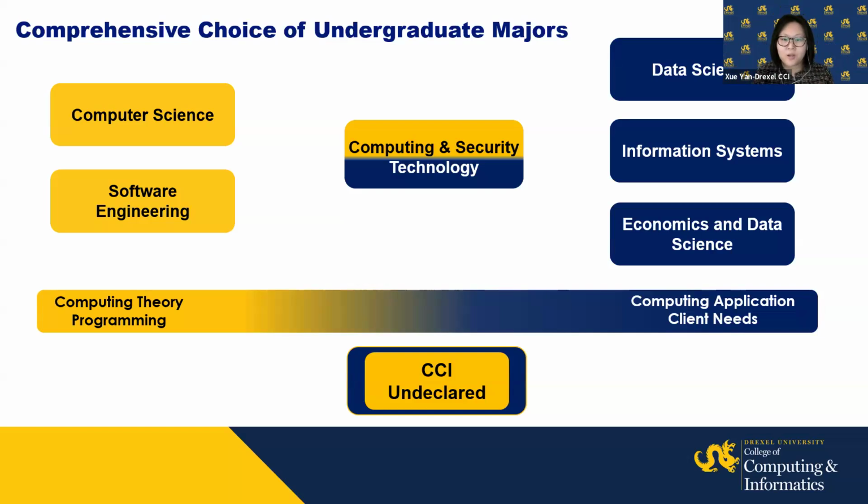And at the very bottom underneath, you can see CCI undeclared. If you don't really know what you want to study, but you kind of know that you want to be in the space of technology, you can start as an undeclared major, and then you can work your way together with your academic advisor to find out which major really is the best for you.